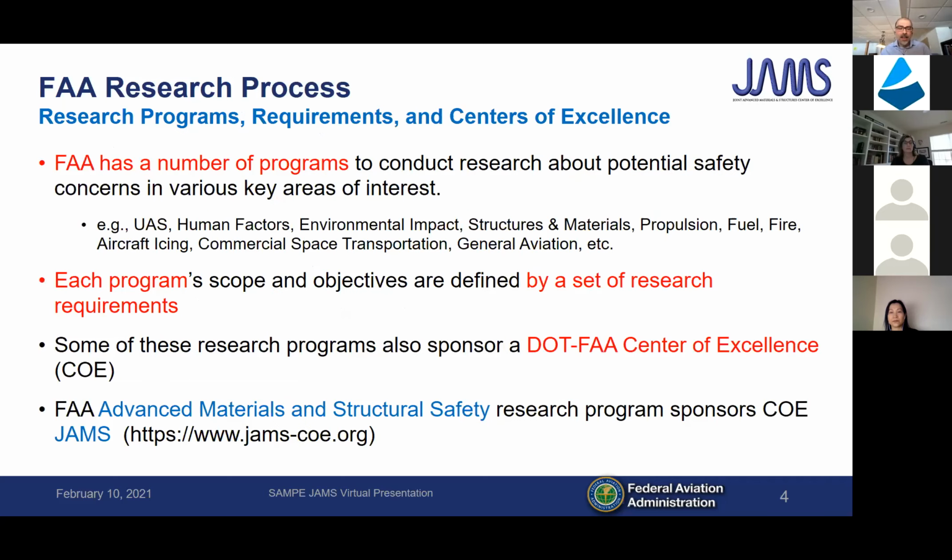Of course, FAA's research interests go beyond advanced materials. There are a number of research programs that FAA uses to perform research on different topics, covering all modes of civil air transportation, from unmanned aircraft systems to commercial space transportation. Scope and objective of these programs are identified by a set of research requirements written 3 years in advance. And in the year of execution, we revisit these requirements and make adjustments based on changing priorities for that year or the research budget available for that year.